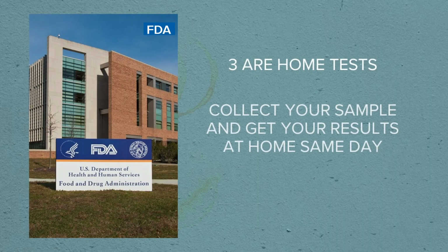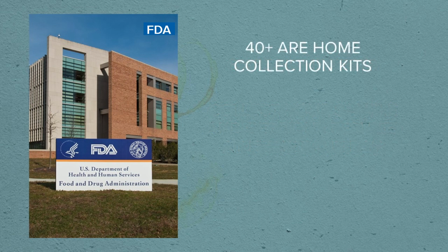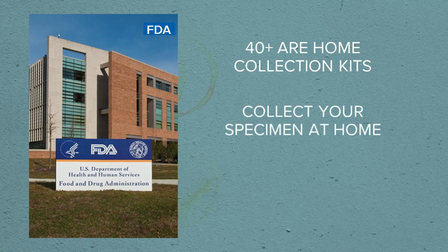The FDA has given dozens of at-home COVID-19 test kits emergency use authorization. 3 are home tests, where you collect your sample and get your results at home same day. More than 40 are home collection kits, like the kind Terry used, where you collect your specimen at home, then ship it off to a lab to get your results. You just stick something in your nose. I think it's really well how they lay out the instructions, so you can't mess it up, which I really enjoy because I am very much a person who messes things up a lot.